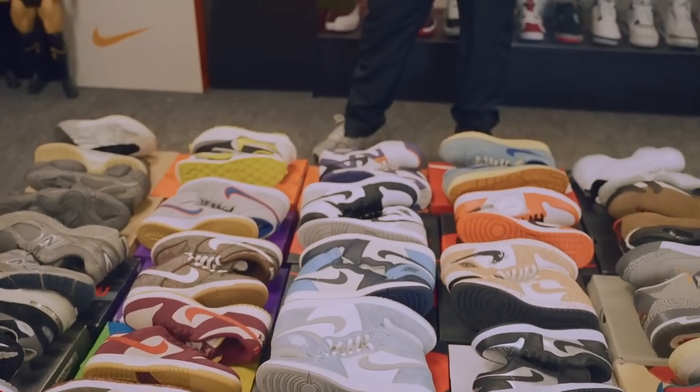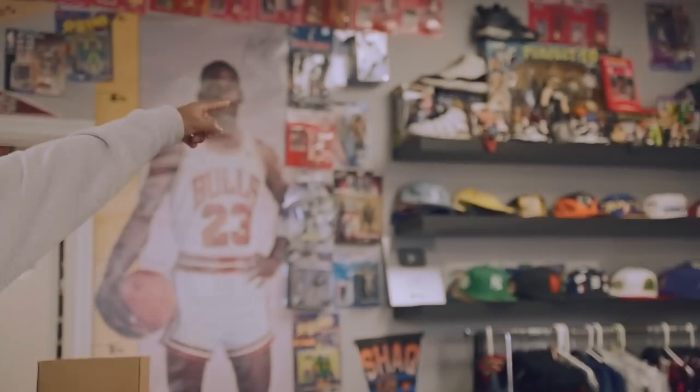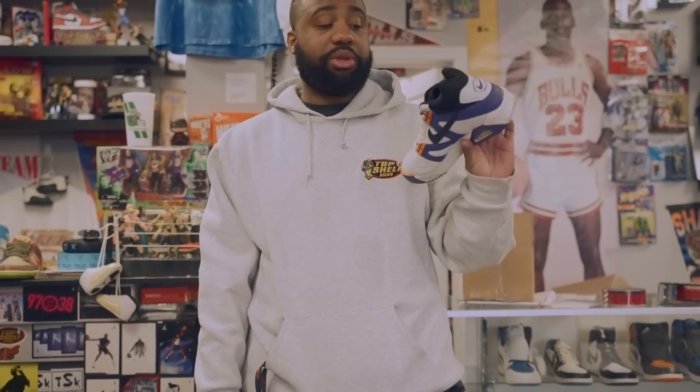We got some Agassiz right here. Look at this, man. The color on these is crazy. You have the other pair over there in the corner on display. This is such a fire pair. I believe we got this in two weeks ago. I think I bought these off camera, but again, not a shoe that walks in the store every day. Every time we do get these though, they fly out the door pretty fast.